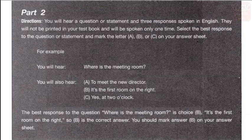You will also hear, A, "To meet the new director." B, "It's the first room on the right." C, "Yes, at 2 o'clock." The best response to the question, Where is the meeting room? Is choice B. It's the first room on the right. So B is the correct answer. You should mark answer B on your answer sheet. Now let us begin with question number 11.